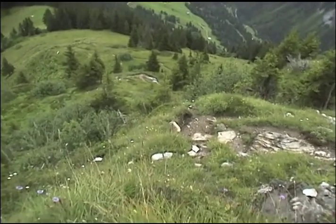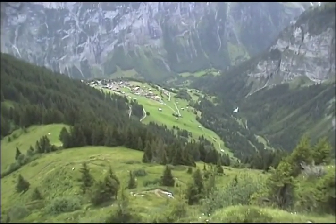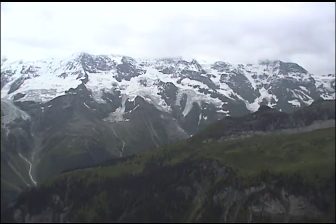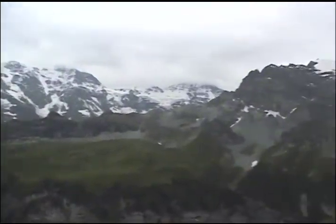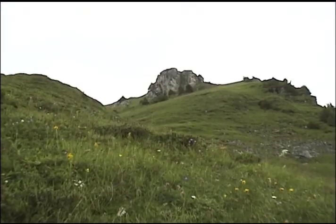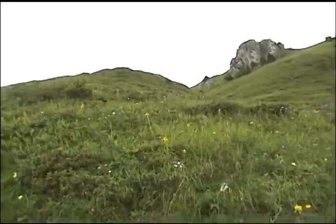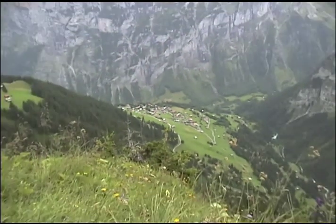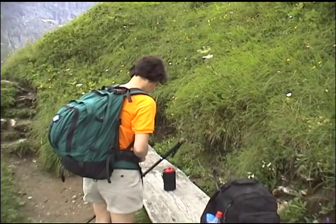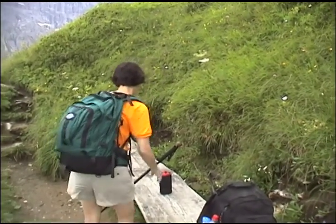We climbed up this, and there's Gimmelwald over there. You can always tell we're gaining altitude because we're almost at eye level with these peaks. We're up at about 5,000 feet and headed for about 7. There's Gimmelwald, where we came in yesterday, taking a well-deserved break up here. Starting to spit rain just a little, so Terry put her camera in a waterproof. And she's ready to go.